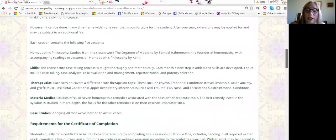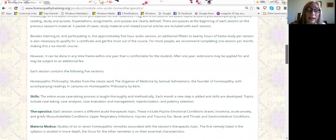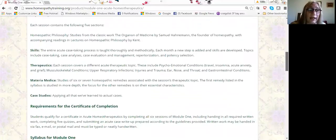There are 6 sessions in every module, and each session has different areas. In the first module, you learn how to take an acute case. We go through it step by step: how to take the case, how to analyze it, how to choose a potency, etc. Each session builds on the skills in that. Each session also covers a different therapeutic topic. For example, in session 1, we talk about psycho-emotional conditions. In session 2, I think it's upper musculoskeletal, then upper respiratory infections.